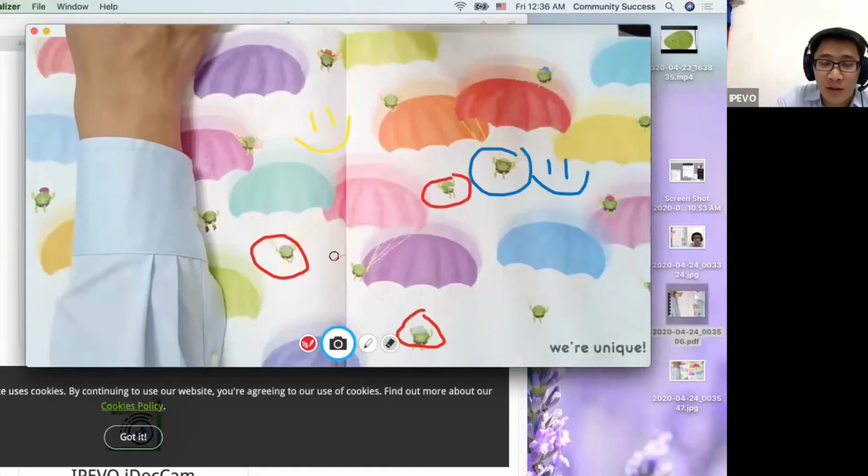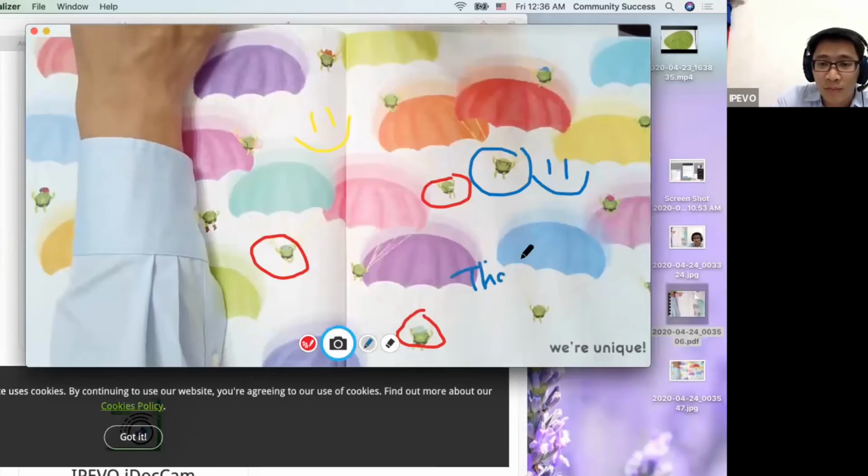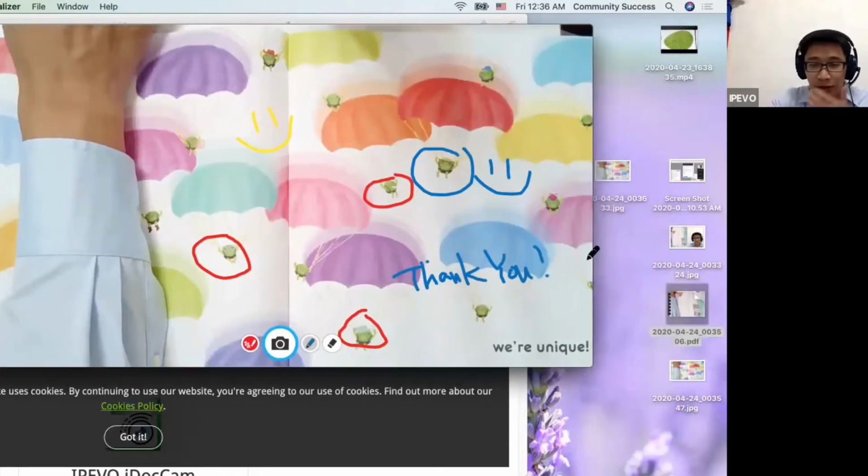And then, oh, I want to write something down as well. I just want to say thank you. Okay, and then I will take a snapshot. You can ask your students to do this, or you can do it yourself, and then you can share with your students. Very easy to do, very fun as well.